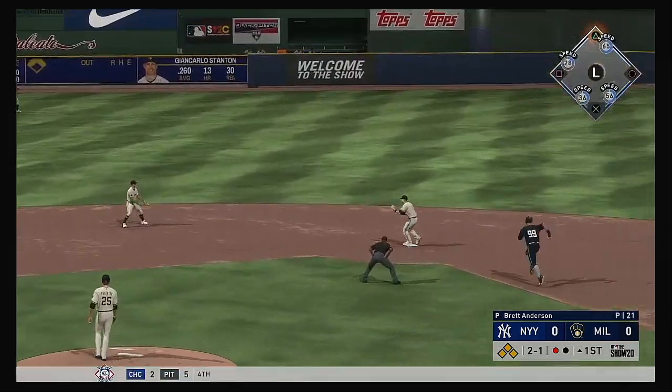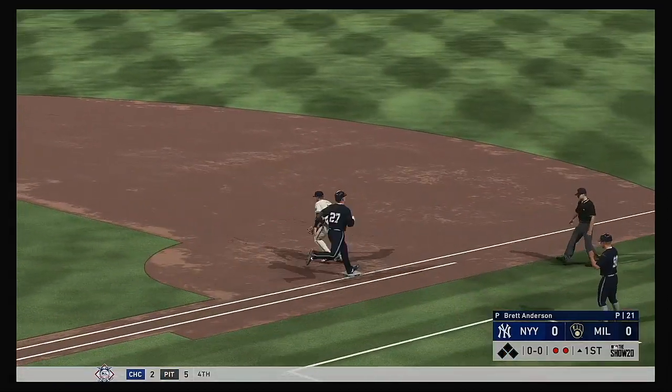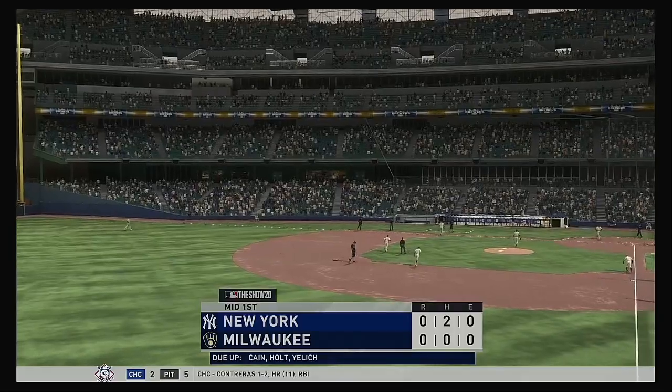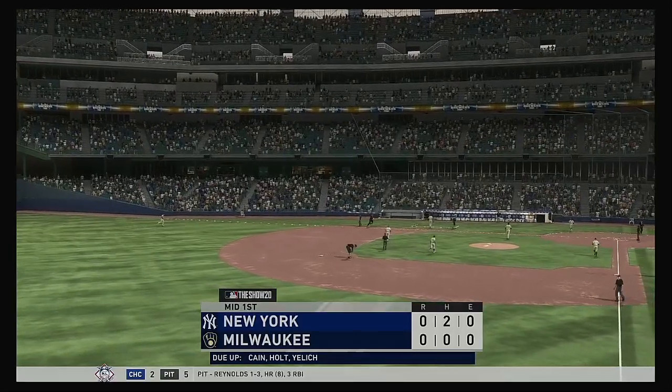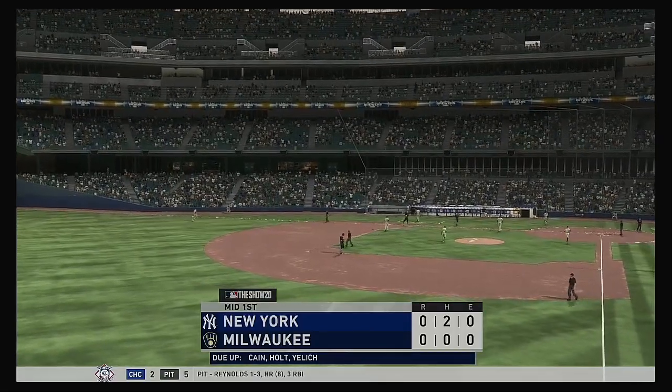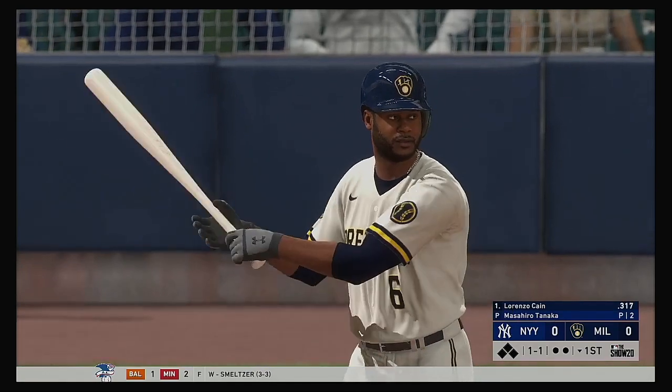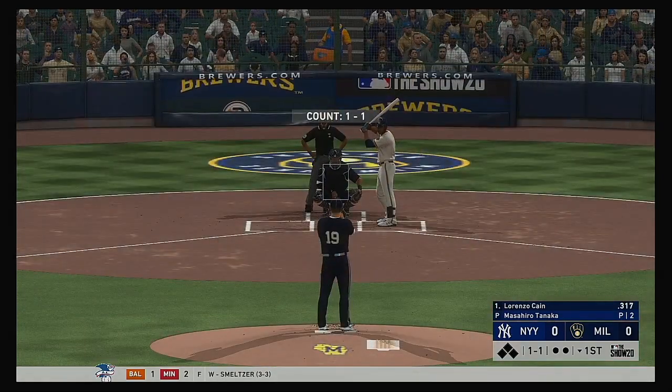Hit sharply on the ground. The second for one. Relay to first in time, and just like that, this side is retired. At the plate, Lorenzo Cain. He'll lead things off here in the bottom half of the first.